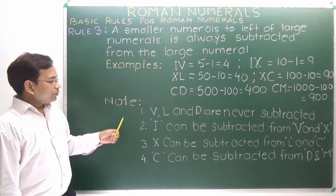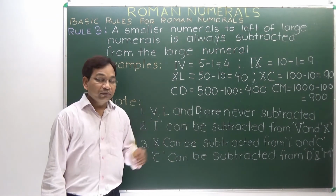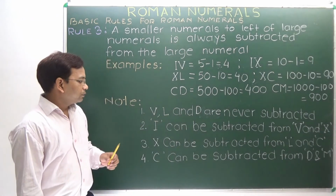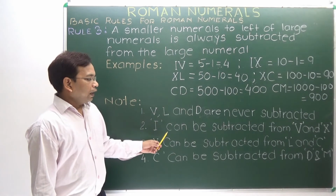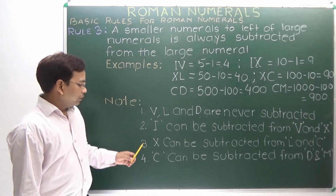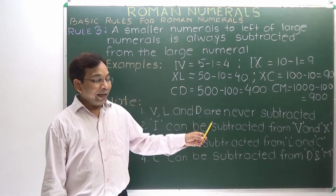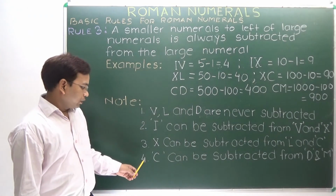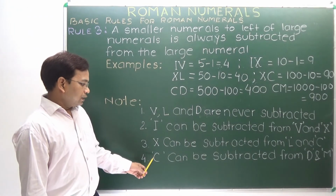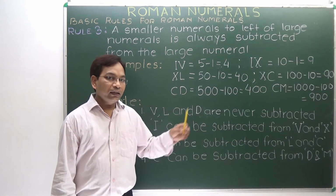Note, V, L and D are never subtracted from any numerals. 2. I can be subtracted from V and X only. 3. X can be subtracted from L and C only. 4. C can be subtracted from D and M only.